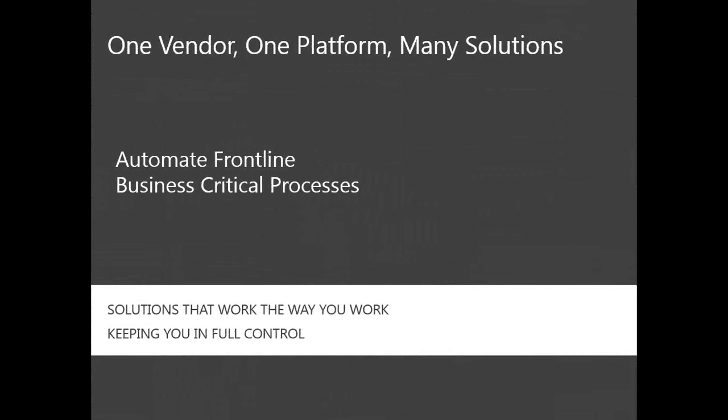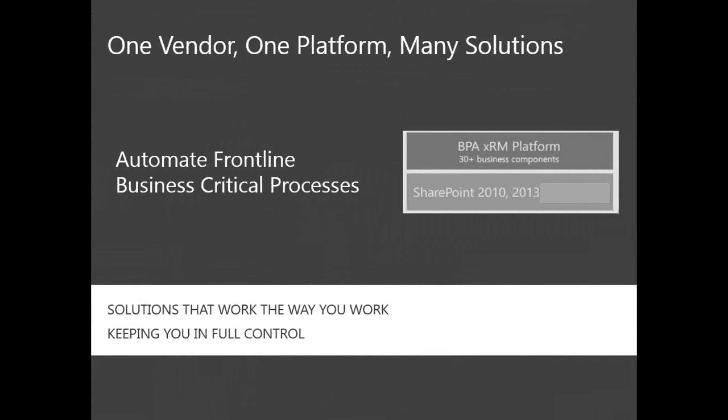With BPA, you have a trusted vendor with a single enterprise platform that delivers many solutions. Our platform, called xRM, includes 30 enterprise quality components, making it the most powerful SharePoint solution in the marketplace. These solutions are designed to keep you in control through standard SharePoint configuration and to be fully extensible through complete integration with powerful SharePoint-based services. By removing the need for development, you minimize your cost, risk, and time to deploy a solution and can now deliver a system that fits your business needs. As you can see here, the BPA xRM platform supports both the SharePoint 2010 and 2013 on-prem SharePoint implementations.